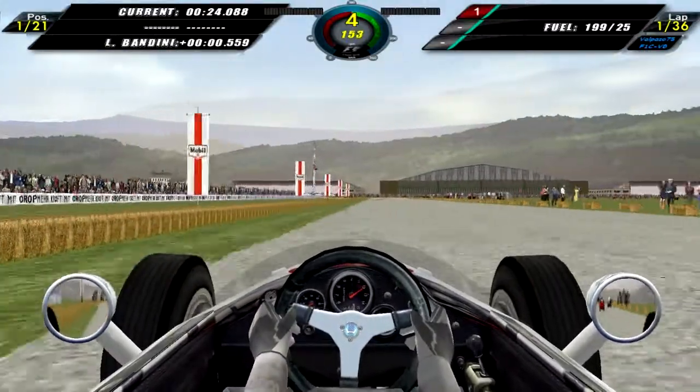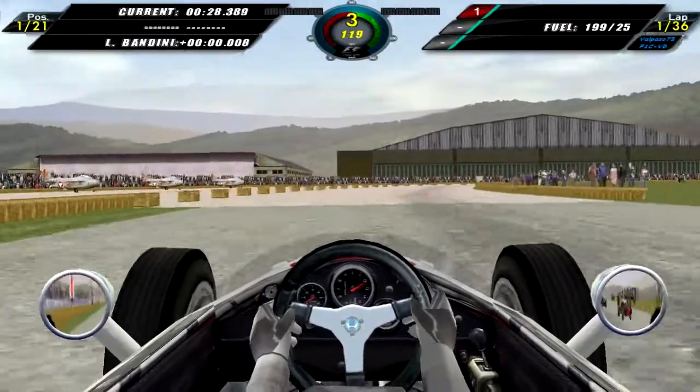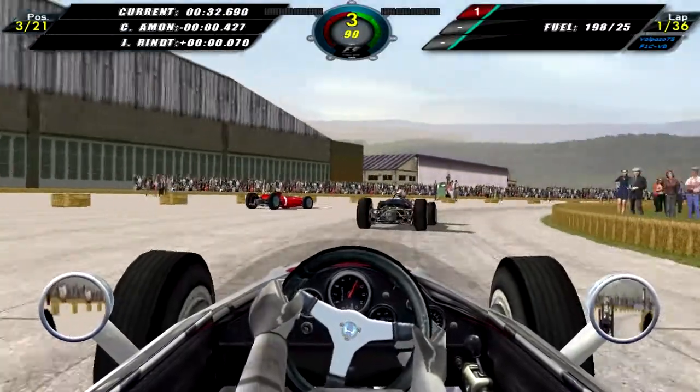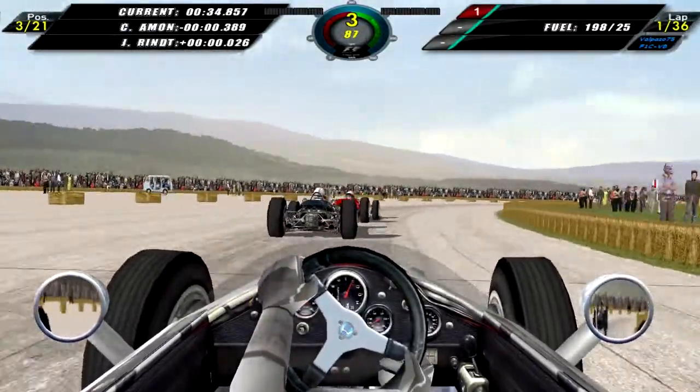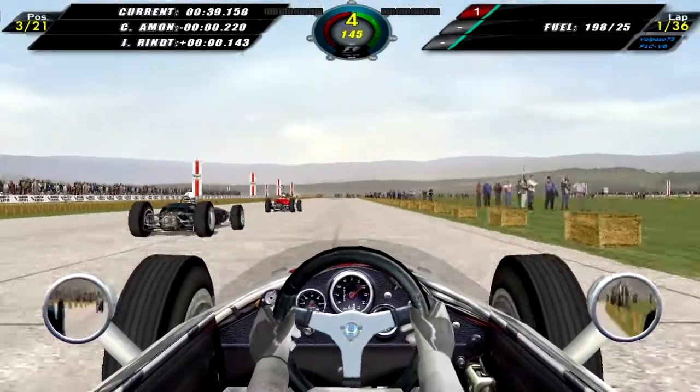He was flipped upside down a couple of times. However, he's still in the race. His car landed back on all fours, and he's back in the race as we come here through turn 2. I lost my positions to Bandini and Chris Amon. Hopefully I can catch back up.